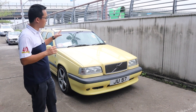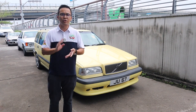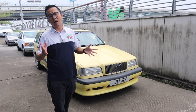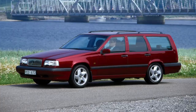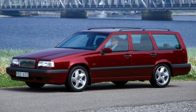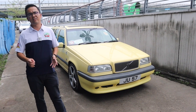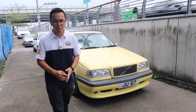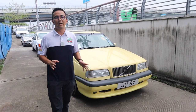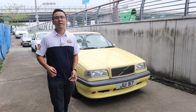And with the road-going versions, they initially started with the GLEs, the GLTs, which were just economical cars. But then they also came out with the T5, which was the turbo engine, an inline 5 turbocharged engine. And that was pretty fast for its day. It's about 230 horsepower.